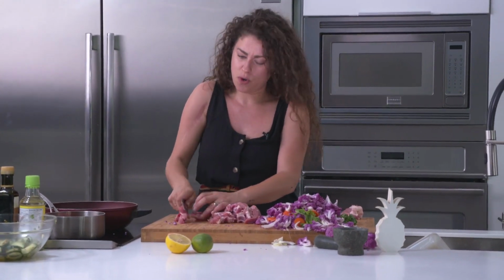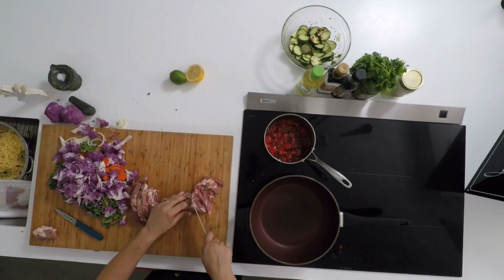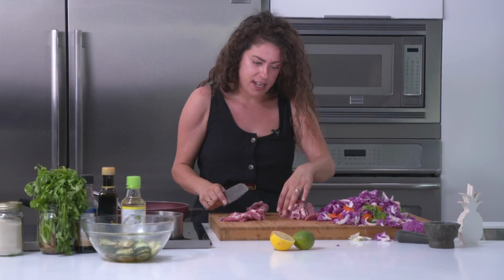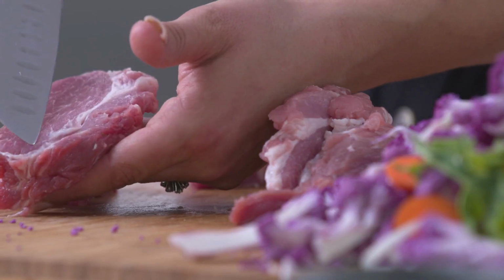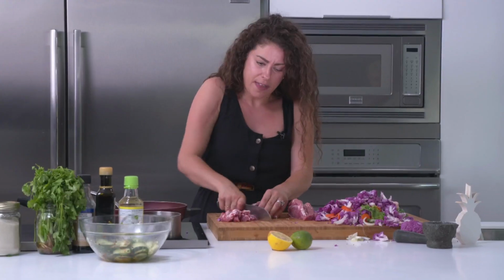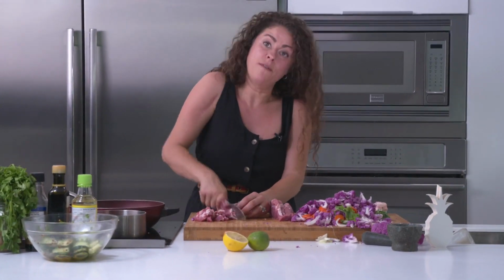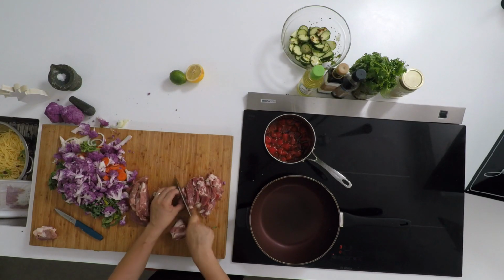Same thing that you do with meat when you are slicing it to eat when it's cooked. You want to cut against the grain. So you'll see here that this pork kind of goes this way and the fat also goes this way. So I want to make sure that I'm cutting the opposite direction, which will allow for it to be more tender in my bite when I eat it.